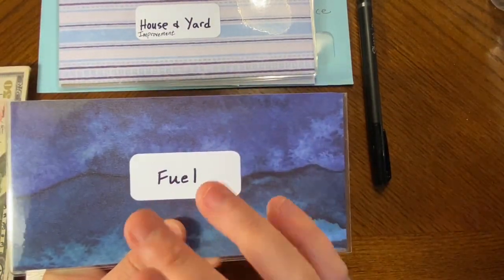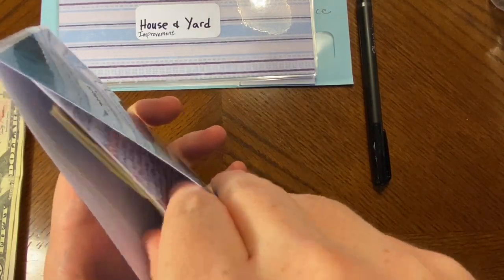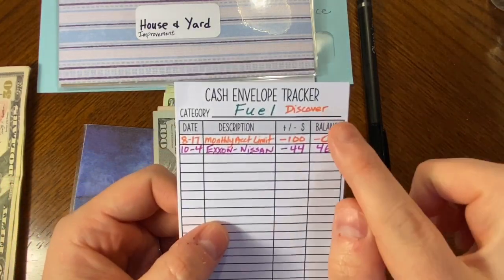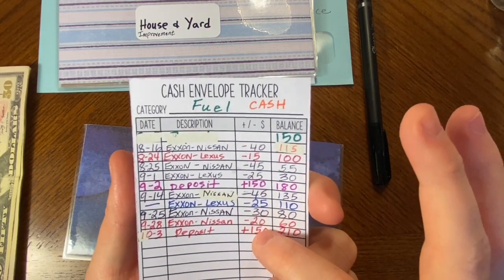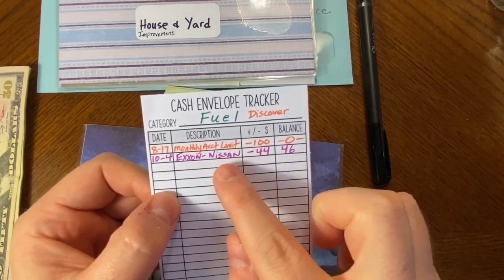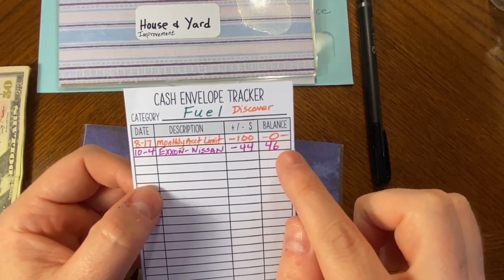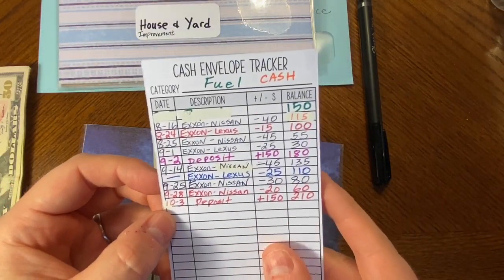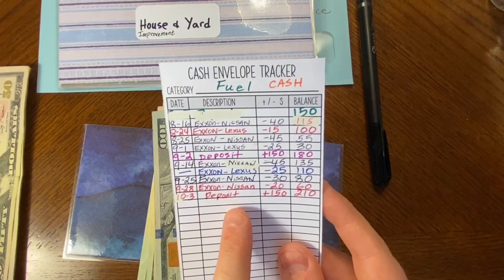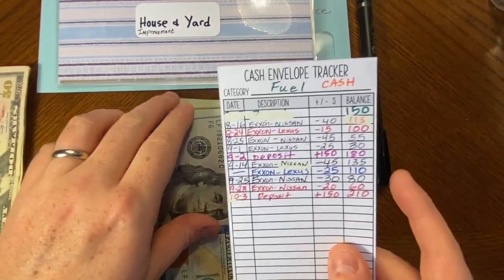All of that to say is today we're not stuffing this envelope, but since it is one of our cash envelopes, I'm going to go ahead and show you what is currently in here. All right, so I have two sides to this. One is the cash tracking, and then the other side is the Discover card. On October 4th, we spent $44 on gas for our Nissan, and that left us $46 left to spend on that card. And then on the back, you see at the first of the month, I was on vacation the first week, so I didn't make the cash stuffing videos. So I did this off camera, but I added $150, which gave us $210 in this envelope.